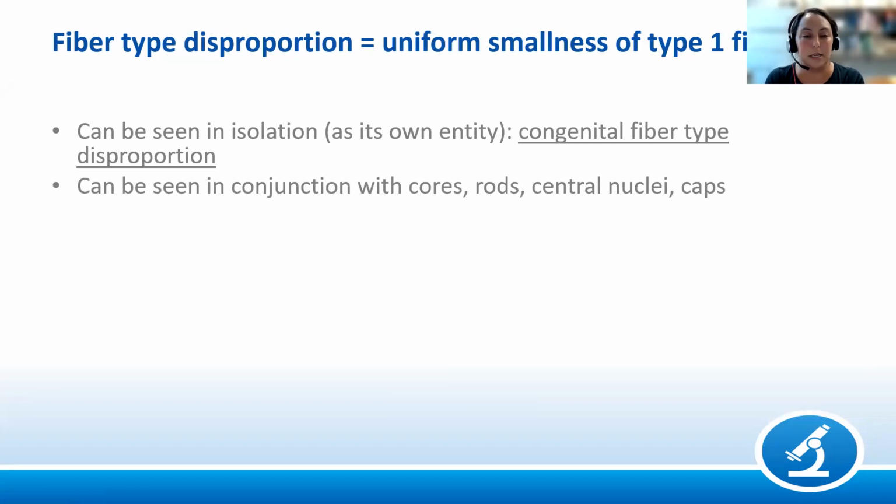But it can also be seen in conjunction with cores, rods, central nuclei, caps. Most people will use the term congenital fiber type disproportion when that is the only finding, when there's only uniform smallness of type 1 fibers. But if you're seeing it in conjunction with these other structural abnormalities, people don't often call it congenital fiber type disproportion.